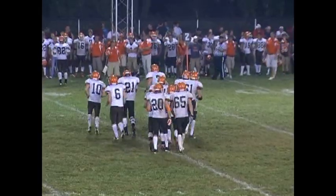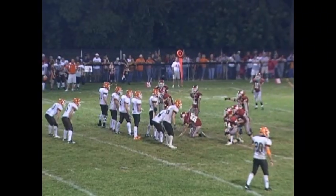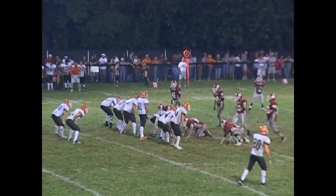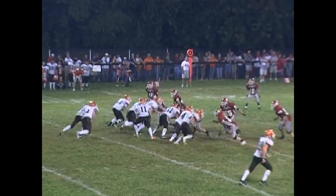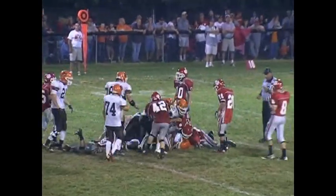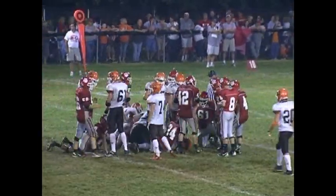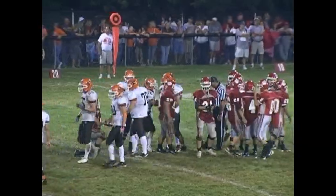5:46 to play in the third quarter, 35-0 Buckeyes. We have a set of cards. Buckeyes 2nd down and long after the penalty. Hand off to Handa. And the Tomcats will take him down inside the 30, right around the 27. About 5 yards on the carry there.